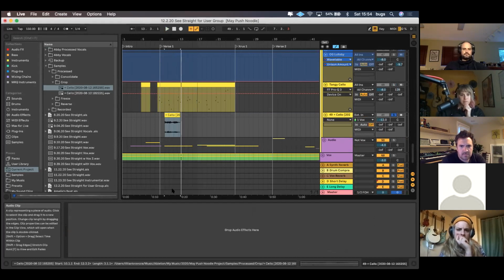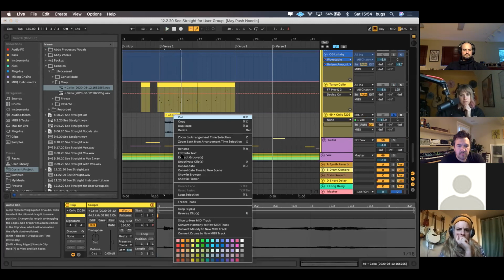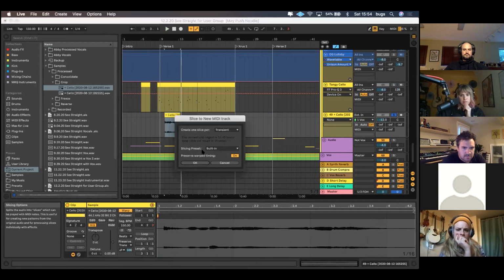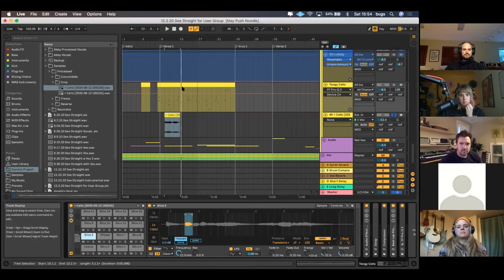and I just right-clicked, and you got to make sure it's warped. And then you can right-click, slice to new MIDI track, and then it allows you to select where you want to slice. So I asked it to slice it, please, at the transients, and then it turns it into this sweet little drum rack here.